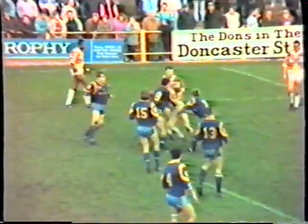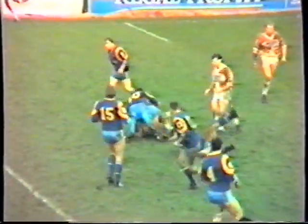Nadioli then. Nadioli gathers the ball. Bursting towards the 22. Gets past the 22. Good ground made by Joe Nadioli. Senior then brought down, but he made good ground out to the 22. Lomax gives the ball back to Shuttleworth, and Shuttleworth still going through, and Lomax was pushed off the ball then. Lomax was definitely pushed off the ball.